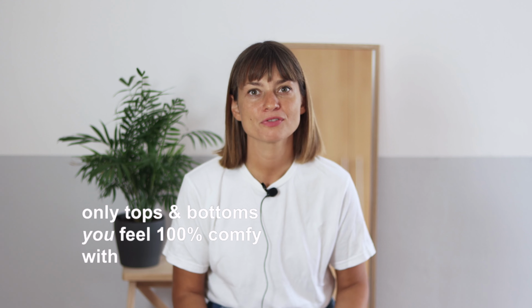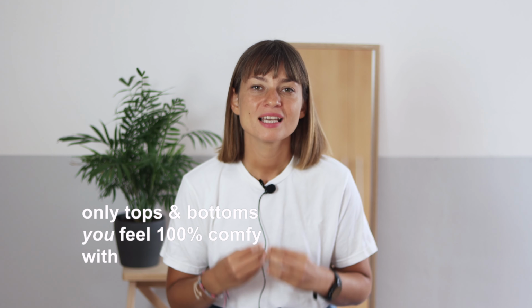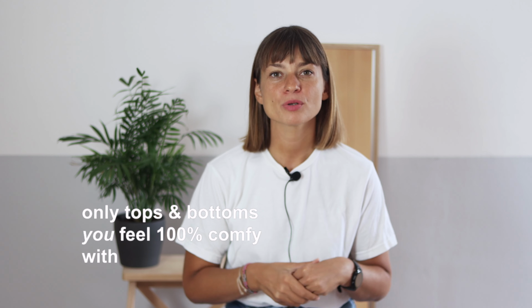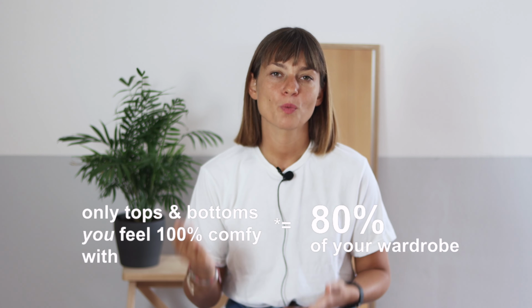So for style shapes, pick styles you only feel comfortable with, no so-sos, no average contentment. Keep only the bottoms and tops that you really feel comfy with. And while you're doing it, think that each one of those garments you pick must be combinable with 80% of your wardrobe. I can tell you about the shapes I like and that make me feel good.